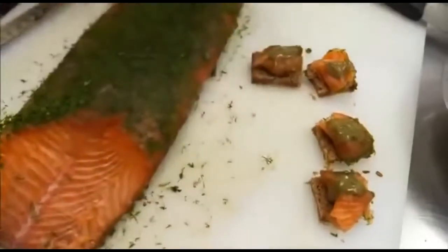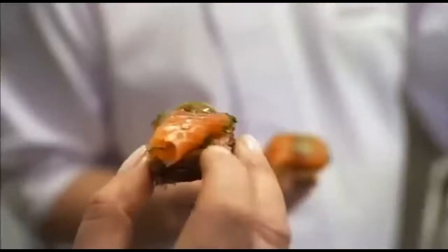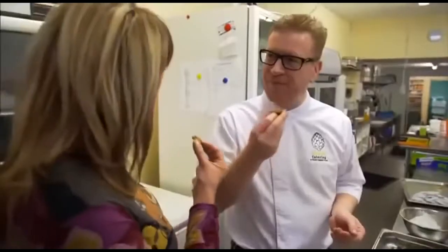Lots of fresh dill. I've never had gravlax with the sauce before. Oh, it's all about the sauce. Oh, absolutely delicious. Cool. What a great tradition. It is. It's lovely to have the true Danish style. Yep.